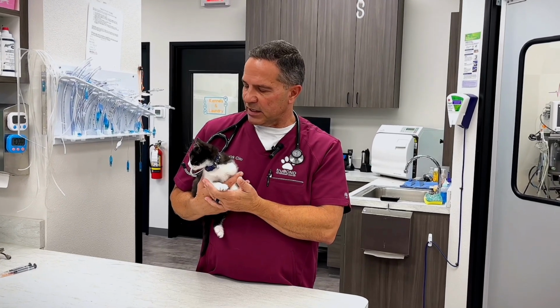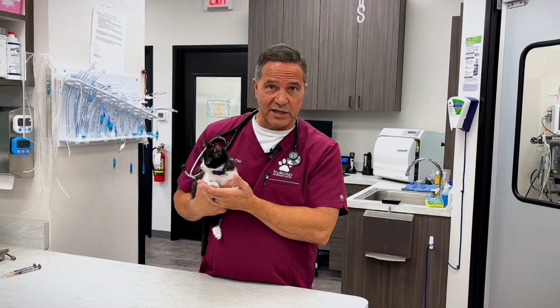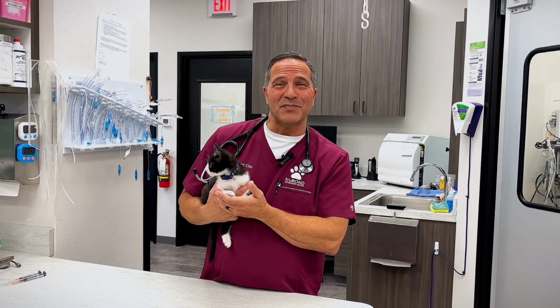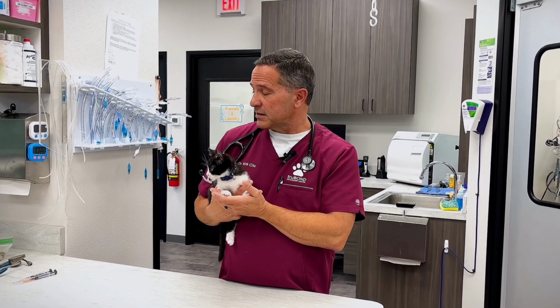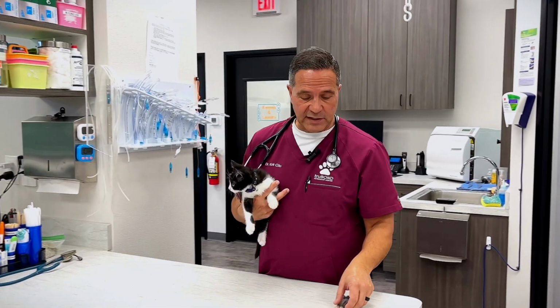So Boogie is here getting his feline leukemia blood test with FIV. We've already drawn the blood, and we're running that test. He's had a full physical examination and he's been assessed as being healthy today. So we're going to give vaccines. The vaccines are going to be the feline distemper vaccine and the feline leukemia vaccine.